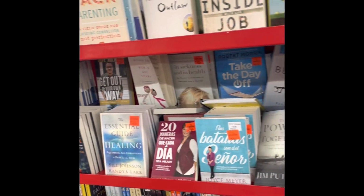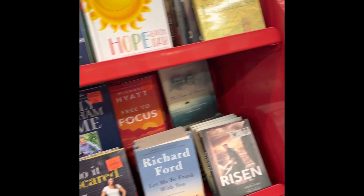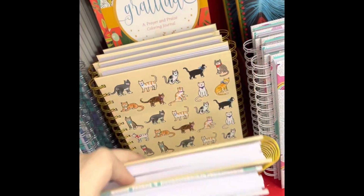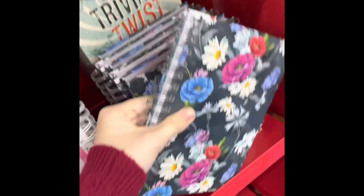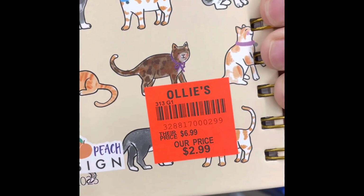I had really wanted to find a devotional here today, but there really wasn't anything in the way of devotional that caught my eye. But what did catch my eye are these adorable little notebooks. It's not like I need another notebook, but I'll find a use for it somewhere. So I picked up 2 of them, but later on I actually ended up just getting the one with the cats on it because it was more me.